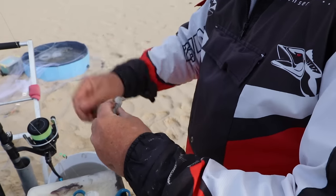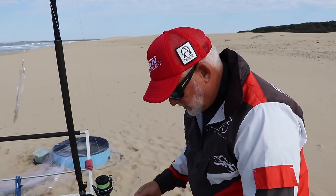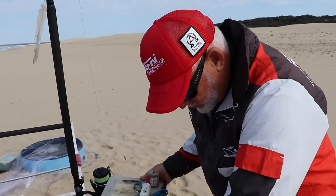Now this doesn't look great, but when the water is brown like this, all you do now is come there and add some salt.